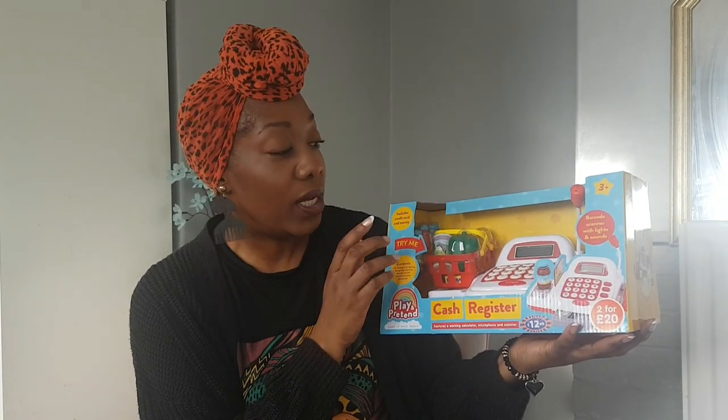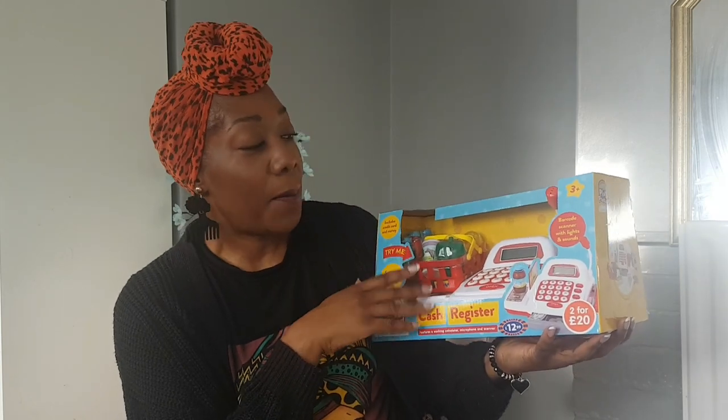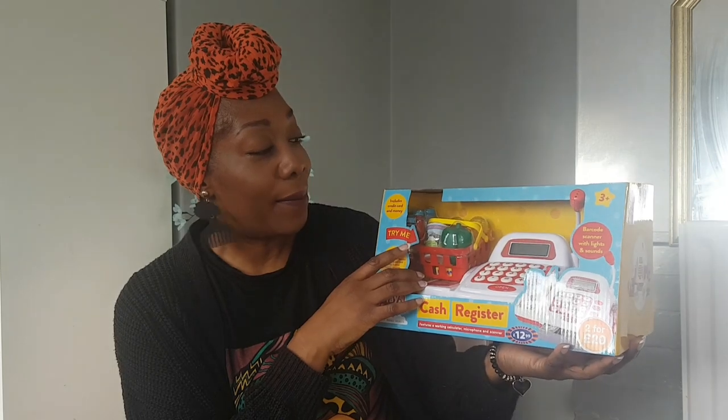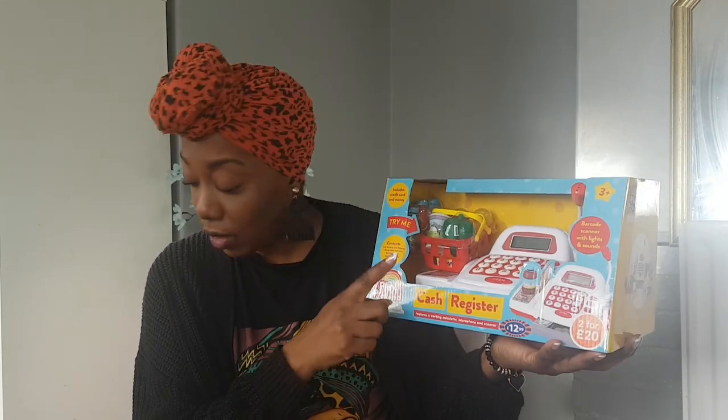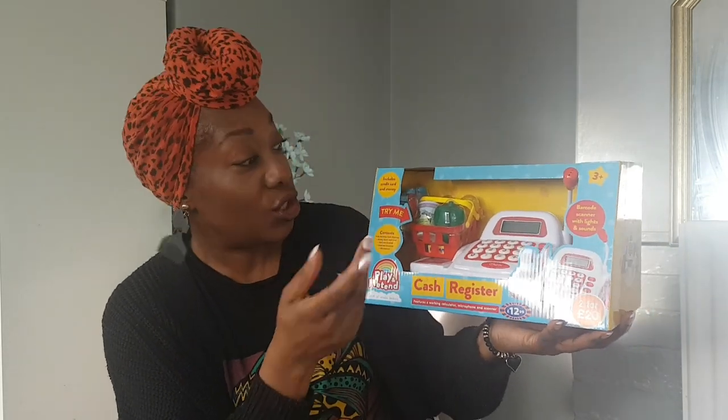Next up in front is this. My son has been wanting this every time we go into Asda, because Asda have a similar cash register. He's always, mum, can I have it? And he doesn't know, obviously, that I've got it. But this was in B&M. I think the Asda one, don't quote me on it, guys, but I think it was like £15. So when I saw this in a 2 for £20, I got this and the car thing I showed you. I've got quite a few in here, 2 for £20, because you just can't go wrong.